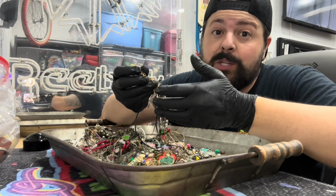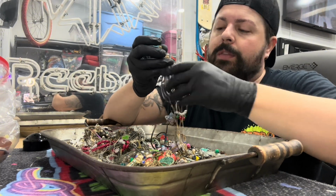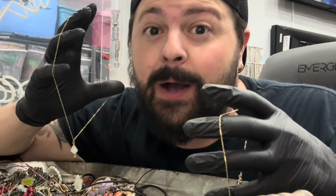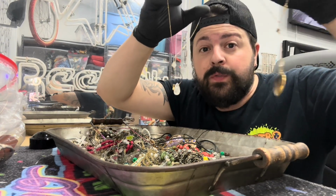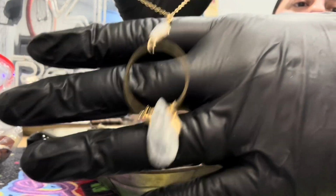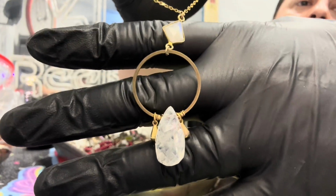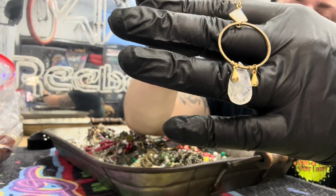Now, it still has worth. I'm going to pull these apart to see what we're looking at, and then we'll talk about how much they're worth. So that was a pain to get apart, but I got them apart, and this is what we're looking at. We're looking at two gold filled necklaces. The first one right here has a really cool stone on there, and then just the gold filled clasp with the necklace.